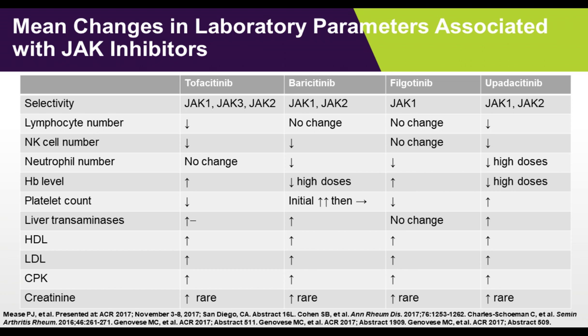There's also, if we look at mean changes in laboratory parameters, we'll start with decreases in hemoglobin at high doses. That's a JAK2 effect too. And we've clearly seen that both with the high dose of Baricitinib and the high dose of Upadacitinib. Is it clinically relevant? It's hardly ever clinically relevant because hemoglobin is so tightly regulated that basically we may see decreases, but they still stay within the normal range. And we've looked at this for years with IL-6 inhibitors and with trying to understand the anemia of chronic disease.